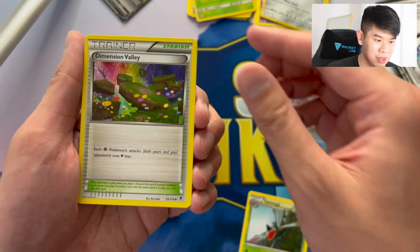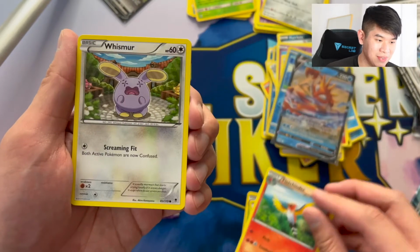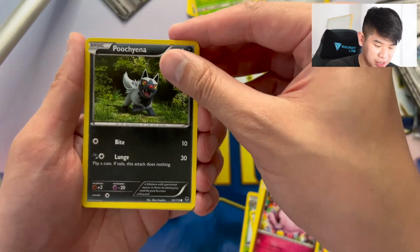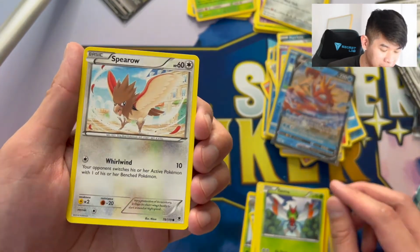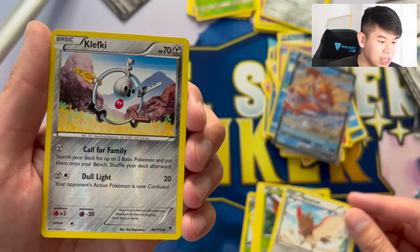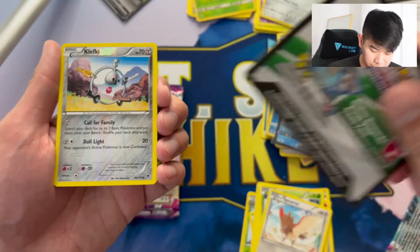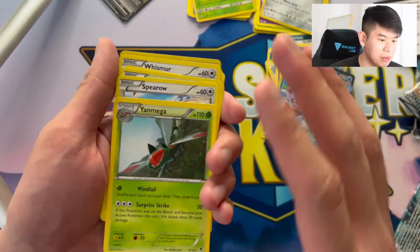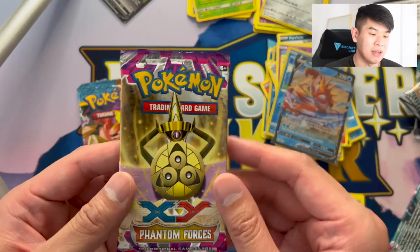Yanmega, Dimension Valley, Roller Skates, Fletchinder, Whismur, Swirlix, Poochyena, we have Yanma, we have a Spearow. Is that our last card, or do you have something behind you? I think we have something behind here. Let's see, we have a Klefki reverse holo. So that's so weird. It's a Phantom Forces booster, but the rare was a non-holo Yanmega hit. Very, very weird. So I guess that's one pack down, and I learned my lesson.